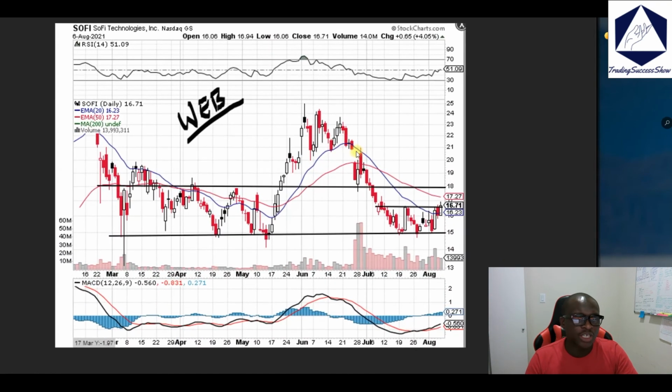Sofi, this is a long-term play. They are into so many great things. So keep an eye on this one as we break right off this area into the $17-18 spot. Your immediate resistance is around this $17.50, $18 spot. For me, it's a long-term hold. I will continue to hold this one. My price target on this one is like $30, $50 on this name for a long term, like 5-10 years.